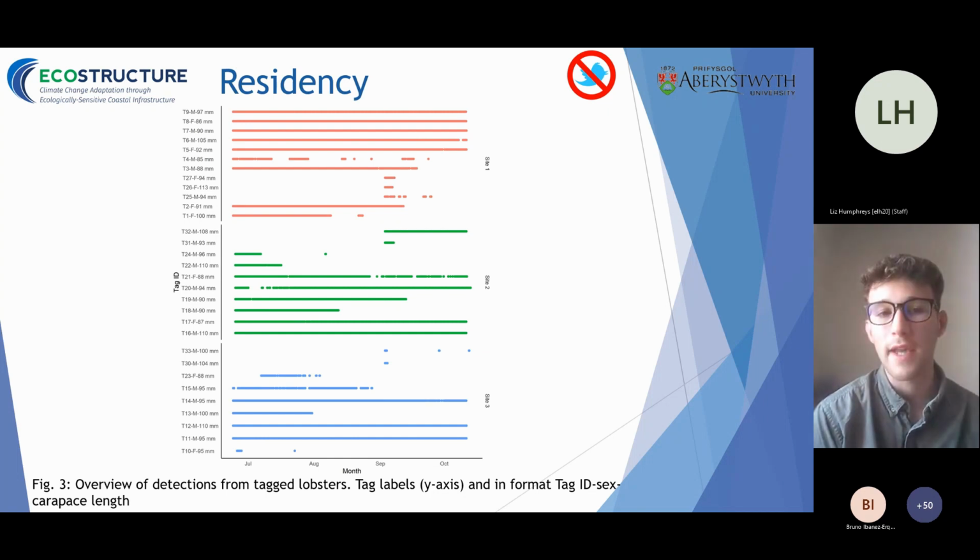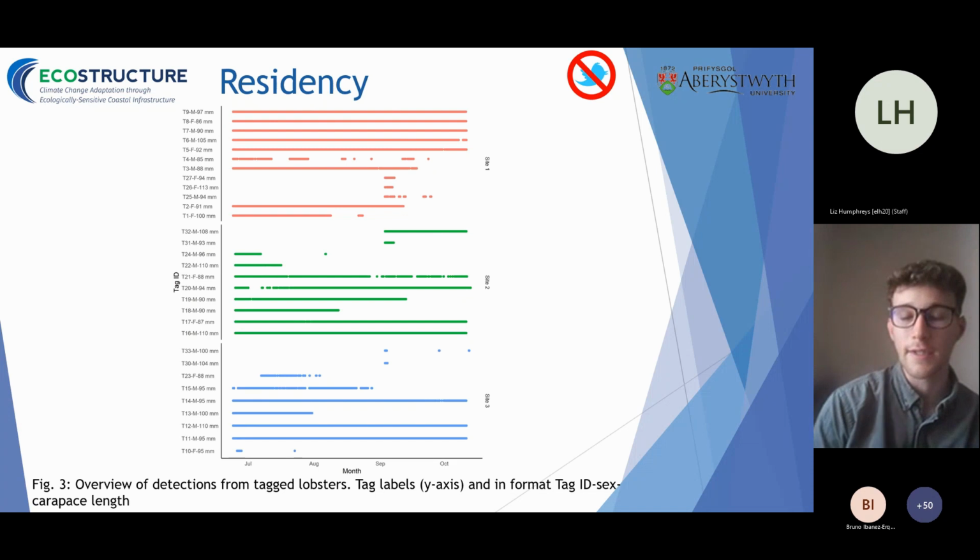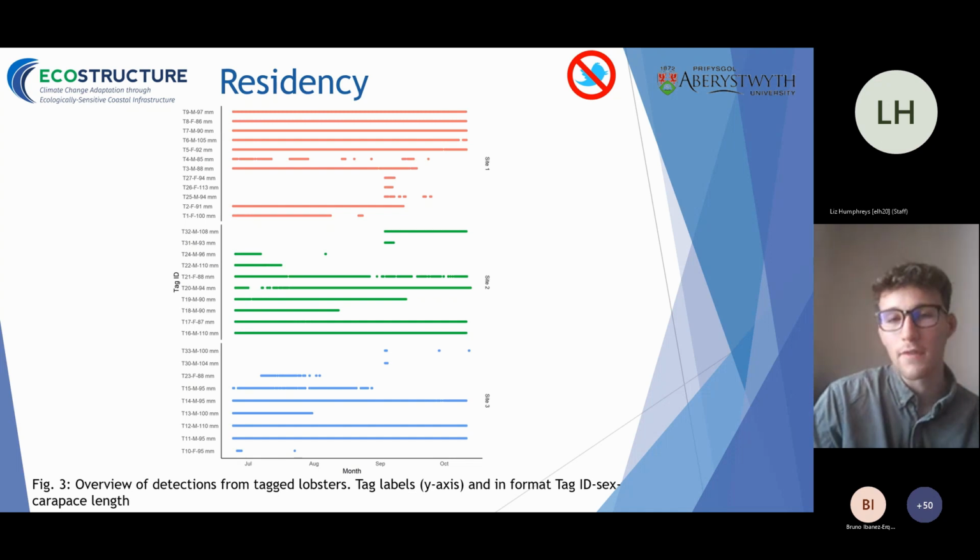32% of lobsters were recorded every single day throughout the entire study period. So that was 111 days of continuous tracking information. And 40% of lobsters were still present at their original tagging sites at the end of the study.